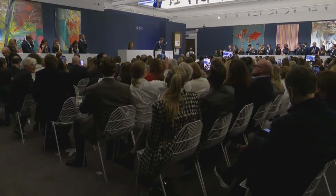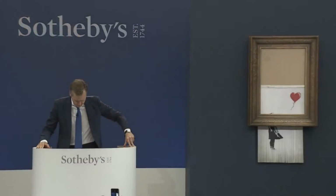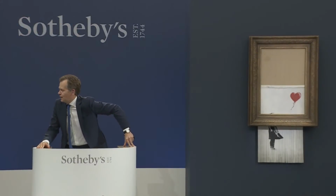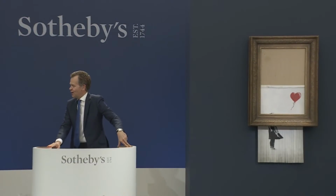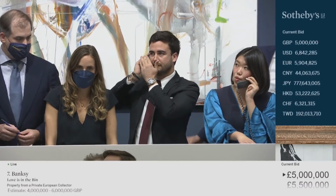collector, the Banksy, Love is in the Bin, and I want to start the bidding here at £2,500,000. £2,500,000, £3 million, at £3 million, £3,500,000, £4 million now, £4,500,000. Take from you, madam, at £4 million. Five is the next bid. £4,500,000. £5 million is bid over here. £5 million. So give me 5, please. At £5 million now. At £5 million.